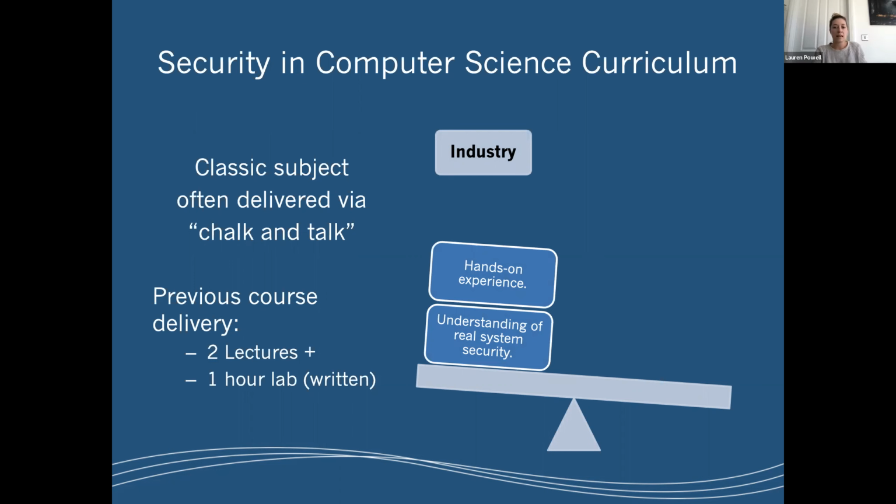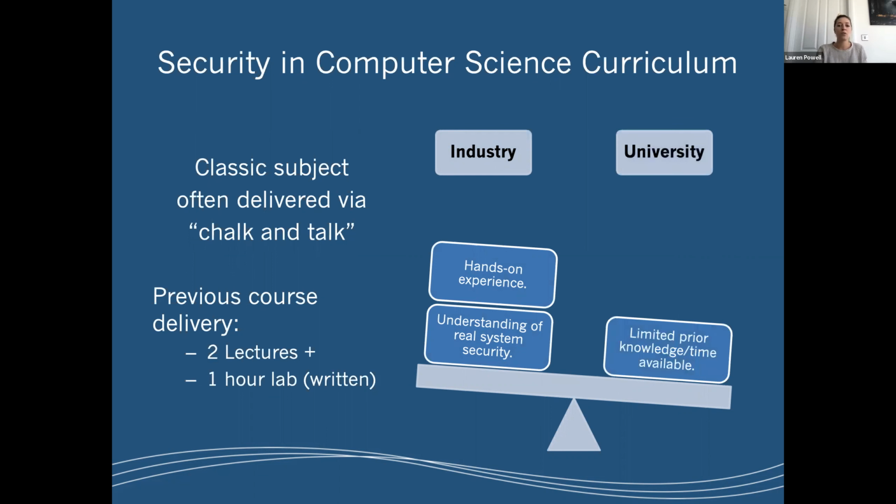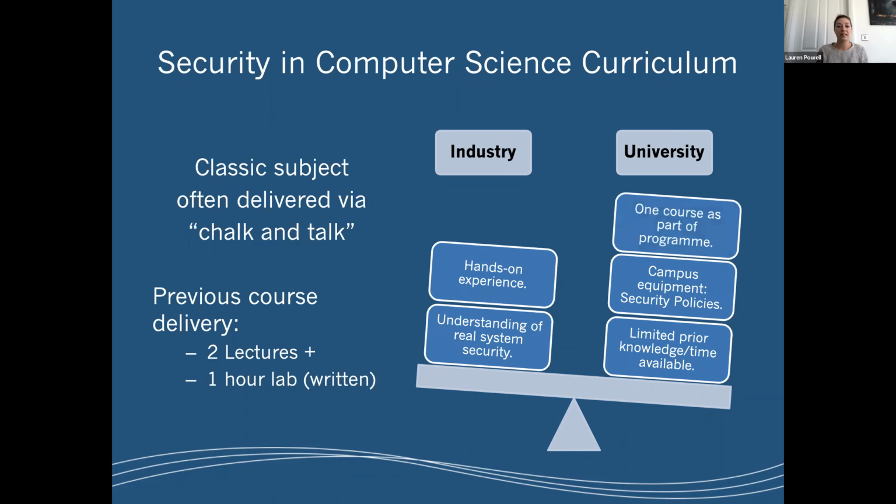We tend to find that universities take this approach due to limited prior knowledge, and also the time available. You don't necessarily have time within the course to give hours and hours of hands-on exercises. There's a lot of content you have to teach alongside it. Also, the campus equipment can limit you. There's lots of security policies. I'm sure you can imagine how, when we wanted to propose this solution, which I will explain later on, the College of Science IT team really did not like the idea of having vulnerable machines running on the system. That is a reason that holds you back. Another reason is that it is only one course as part of a wider program, so you haven't got the resources or the time to make this feasible on a larger scale.